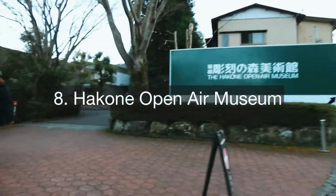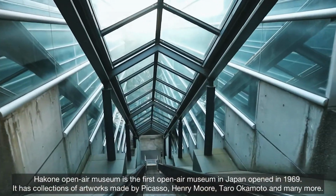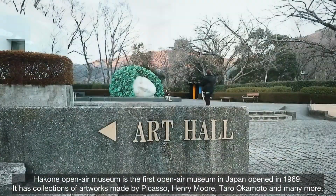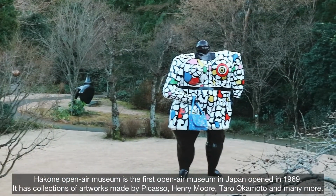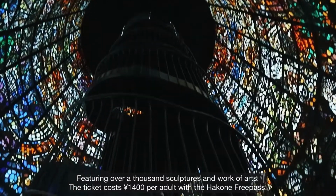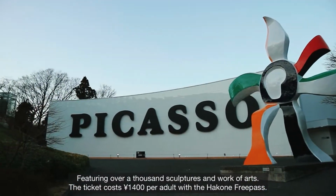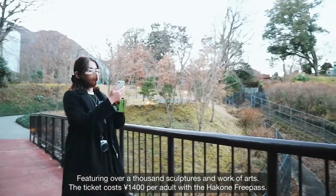Hakone Open Air Museum. Hakone Open Air Museum is the first open air museum in Japan, opened in 1969. It has collections of artworks made by Picasso, Henry Moore, Taro Okamoto, and many more, featuring over 1,000 sculptures and works of art. The ticket costs 1,400 yen per adult with the Hakone Free Pass.